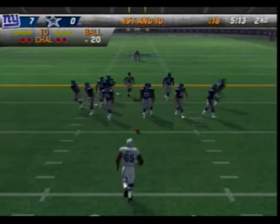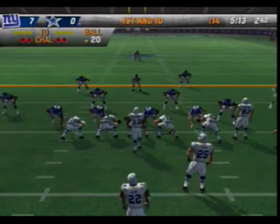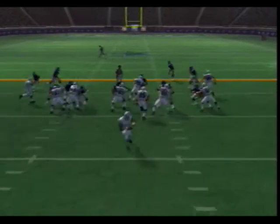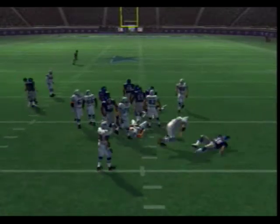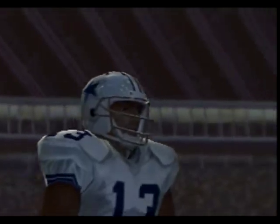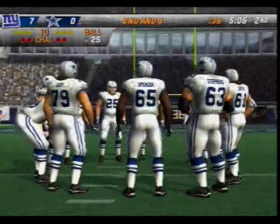The ball on their own 20. They will start the drive at the 20-yard line. First and 10. Let's go. Watch out. The Giants line up in a 4-3. Gives the ball off. Lewis is there for the tackle at the 25. Now they've got to keep going at it. They can get that defense tired and on its heels. These drives will get longer and bigger as the game goes on.